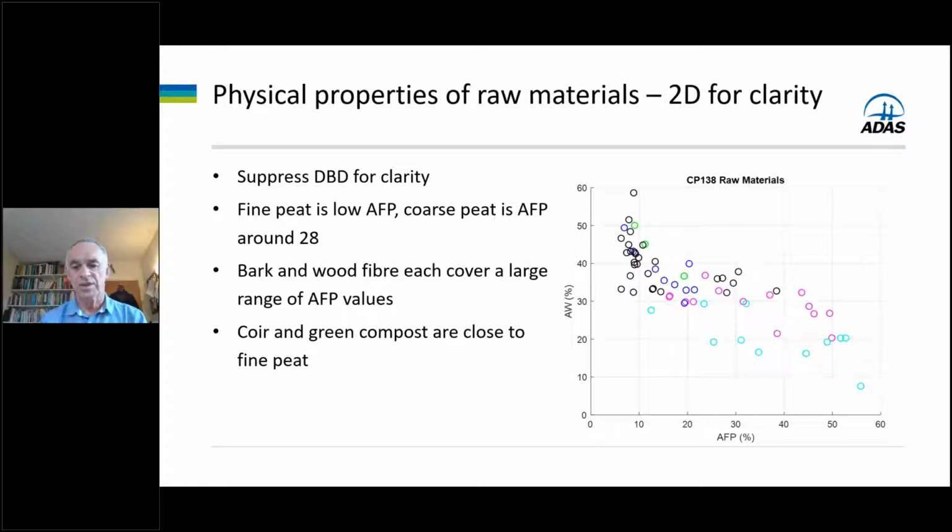And what you see here is a little clearer. The peats are in fact in 2 groups: the fine peats, which are around AFP of 10, and coarse peats, AFP around 28 or so. The coirs and the green composts are hovering close by the peats, which is interesting. Another significant point is that the wood fibers and the barks cover a very, very broad range of AFP. Okay, so we'll come back to that in due course. So there's some sort of a structure going on.